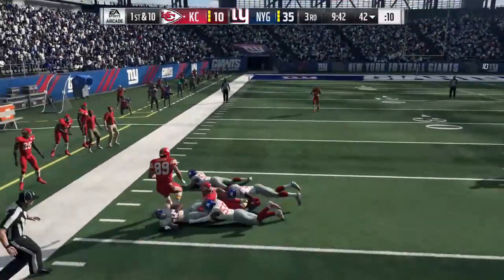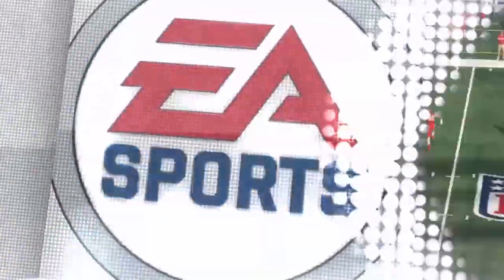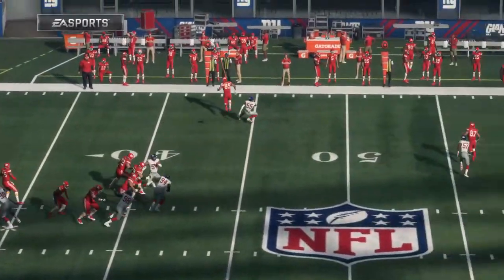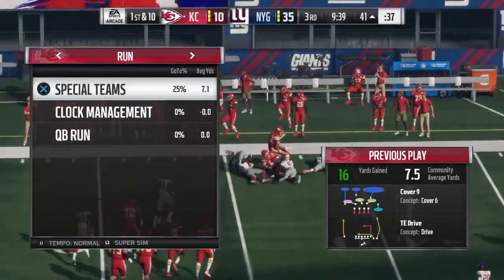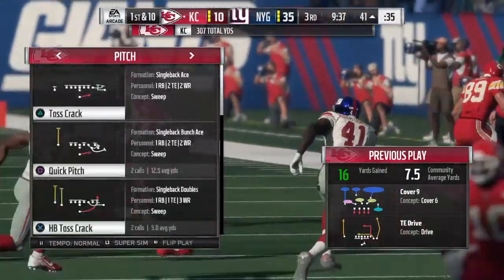Oh, there's that man again. It's complete. And taking it across midfield and just shy of the 40. The Chiefs have got the passing game rolling a bit. And another first down. And there's a completion to the tight end.